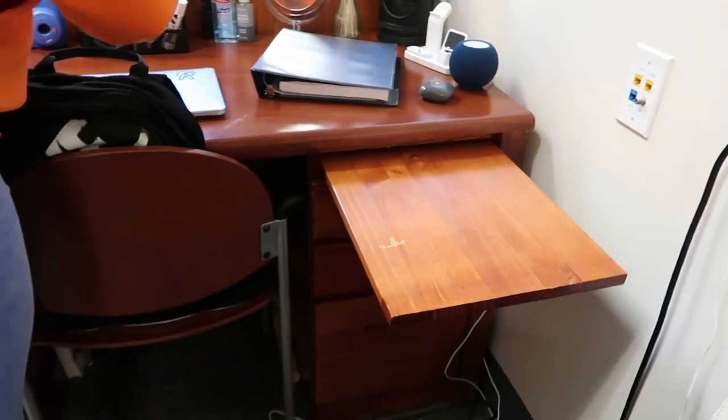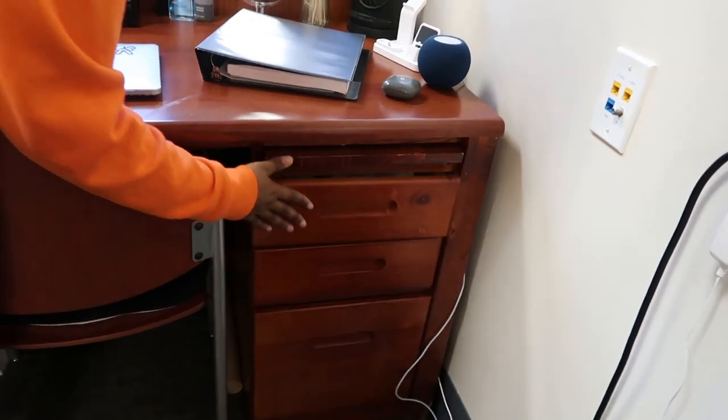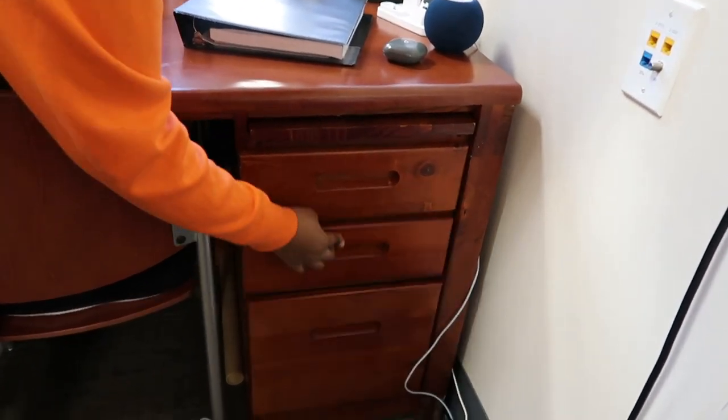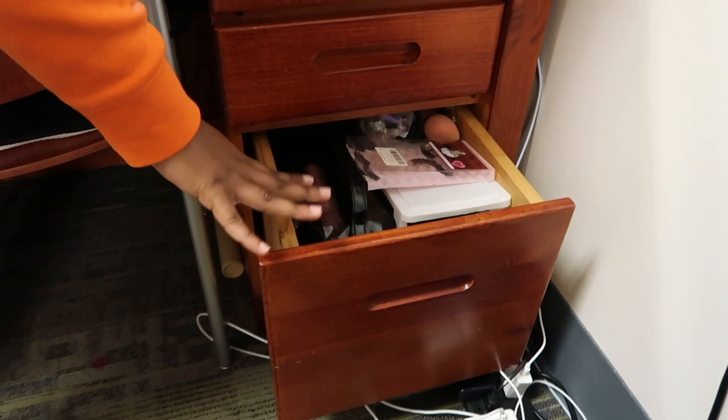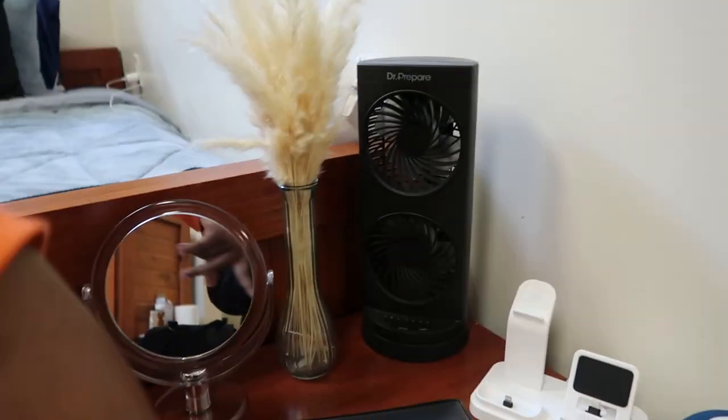And then over here, this is my desk. Each room comes with a desk, obviously. This pulls out if you want to work right here and sit right here if there's too much on your desk. It comes with drawers where I keep my school supplies and stuff. And then down here, I keep my makeup stuff. This is just my little drawer for my makeup. And then down here, I got my little desk setup. I got my laptop, my Polaroid, my little mirror for when I'm gonna do my makeup, fan, and my little Apple speaker and stuff like that.